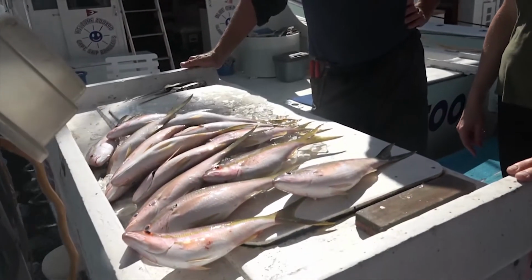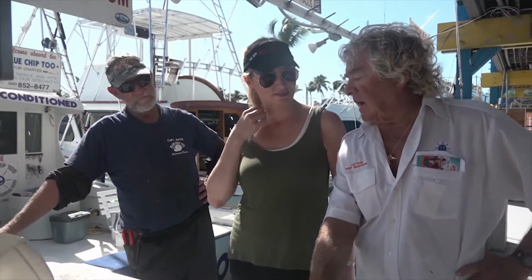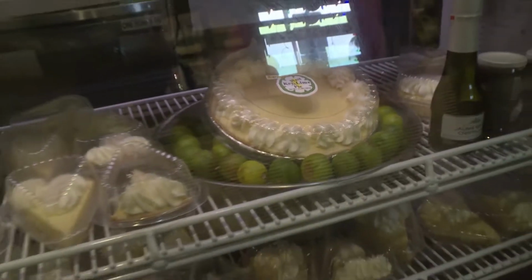So we're going to fillet these up now, and we're going to take them upstairs and have the chef upstairs make you a nice lunch. For dessert, no trip to the Keys is complete without some key lime pie.